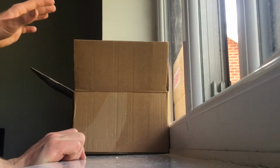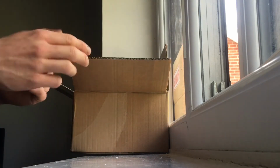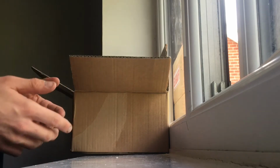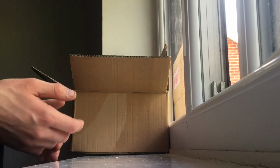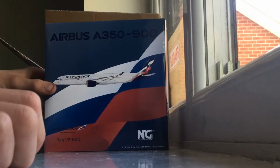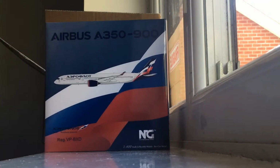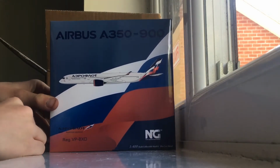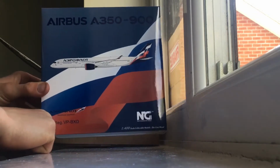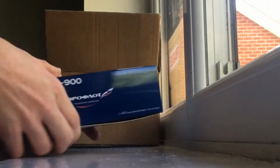This next model, you're going to think, do you really need this? And for Manchester, I don't need this model, but it does come in fairly frequently. When I say frequently, I mean maybe once or twice a month, depending on the time of the year and depending on what's happening in football. Okay, so that model is the Aeroflot Airbus A350-900 by NG Models. I'm going to save myself the energy of saying NG Models every time: every single model in this unboxing is NG Models, and they are part of last month's pre-orders. So let's see what this guy's like.